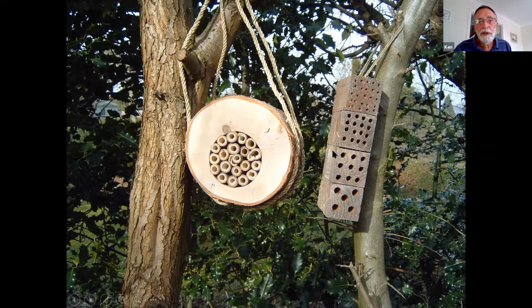What I would say, however, is that I strongly recommend this design rather than this one, because this one has a variety of sizes of holes, and solitary bees come in a wide variety of sizes, from really tiny insects up to about the same size as honeybees. And the different size bees like to lay their eggs in different size holes, not surprisingly. So by giving the bees in your garden a wide range of sizes of holes to choose from, you attract the largest number of customers.